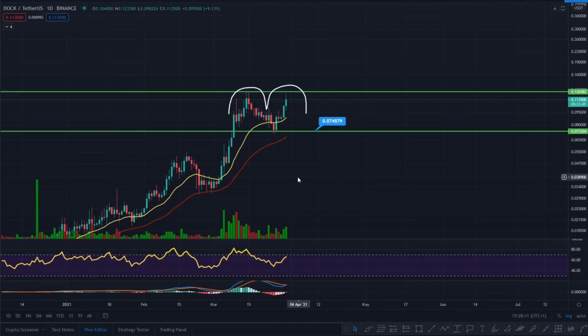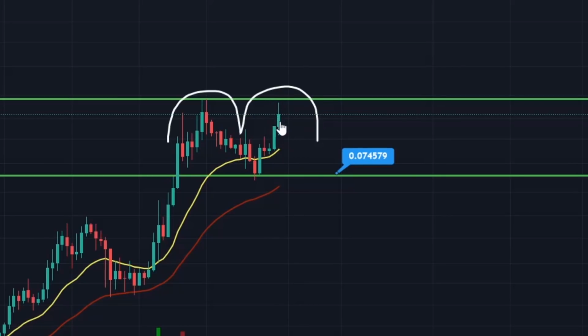So from the grand scheme of things, it does look technically like it's having a pullback. That pullback that you see in there, with the wick at the top and the body of the candle being forced down, shows there's a little bit of selling pressure there.